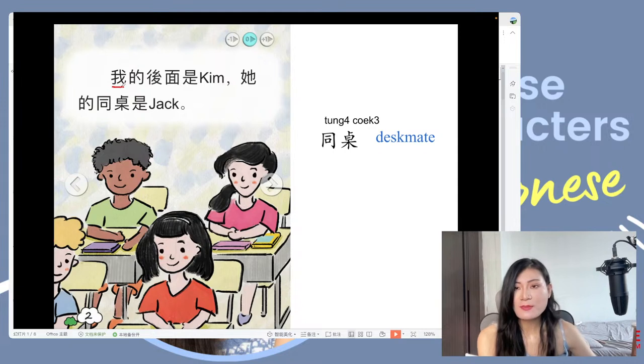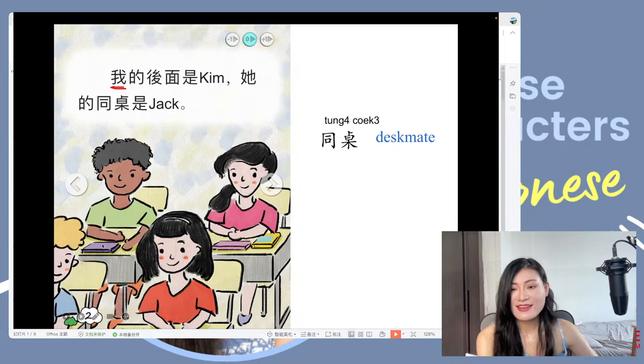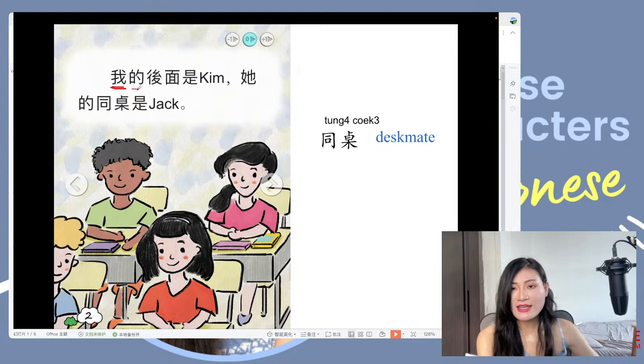Just now we said this one. Maybe when it changes to another form, you forgot how to read it. Sometimes some students have this problem. For English, same to me as well. So it's okay, just read more. So this one is 我, and 我的 in oral is 我嘅.